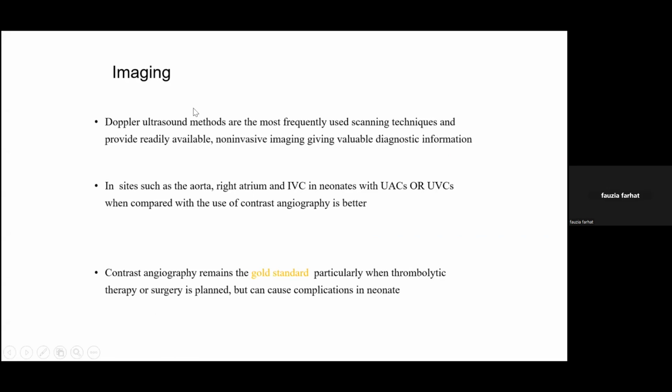Coming to imaging, the Doppler ultrasound method is most frequently used, and it is a non-invasive imaging modality. However, contrast angiography remains the gold standard, specifically when thrombolytic therapy or surgery is planned.